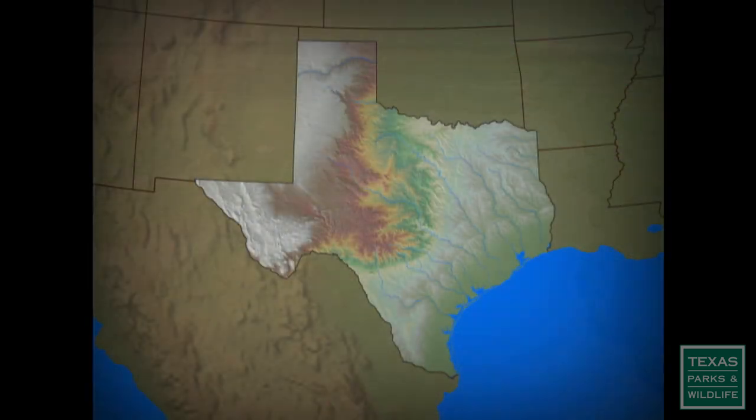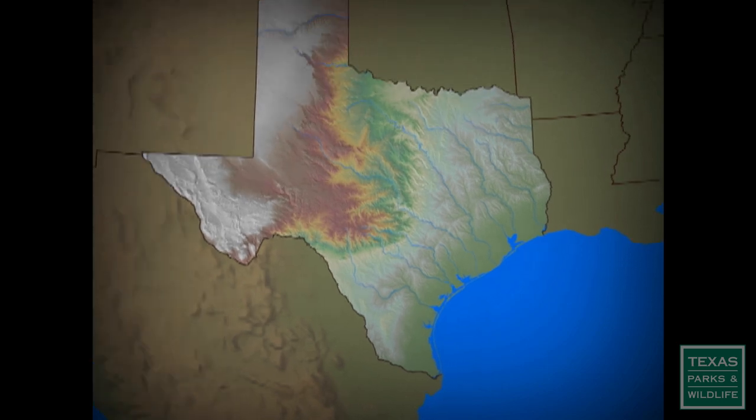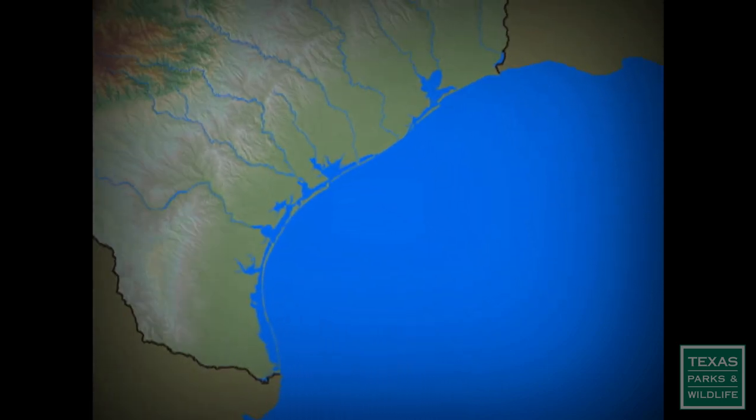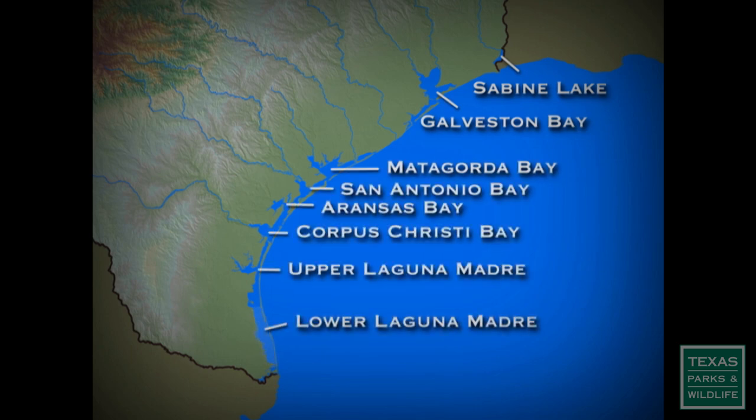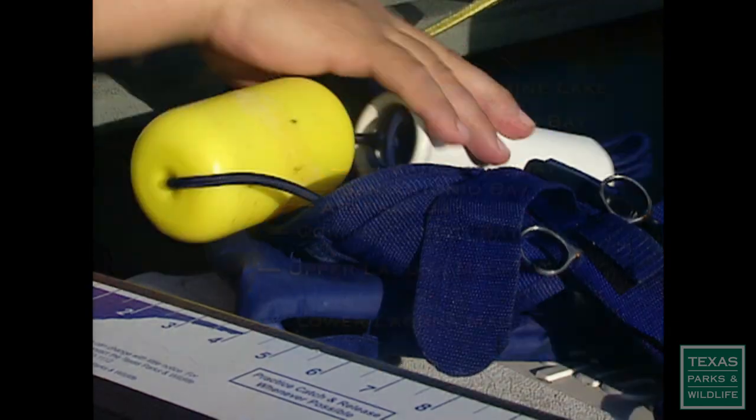Well, there are 8 bay systems along the Texas coast to choose from, starting with the upper coast at Sabine Lake and heading all the way south to the lower Laguna Madre. In all, there is almost 400 miles of beach or bay access.